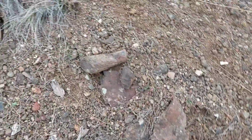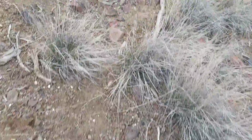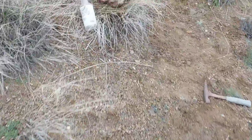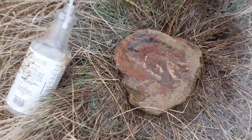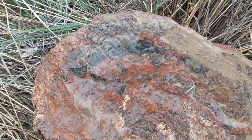It's pretty neat. There's a ton of petrified wood and stuff going on right here too. So I'm taking my time and looking through it. Found this thing over here. I'm not sure if I'm going to keep it. It took a lot to get it cleaned off. But I think it's red agatized wood with some black agate.